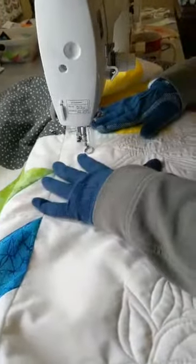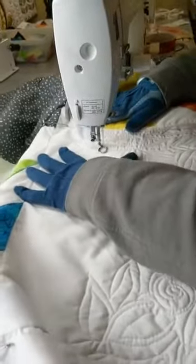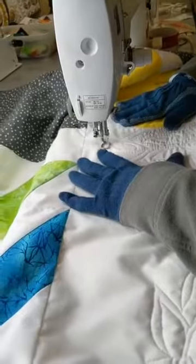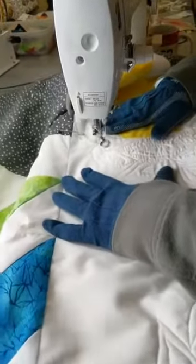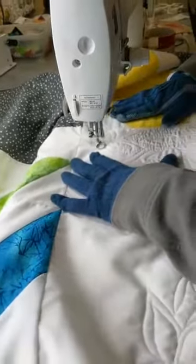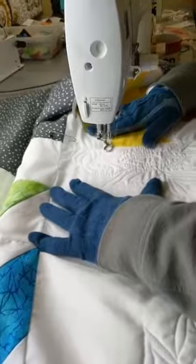Jackie's asking when I'm going to go out and see her. Well, I'll be back in Tahoe May 22nd, and then hopefully we'll be able to go on a bit of a road trip to go see you. That would be nice.